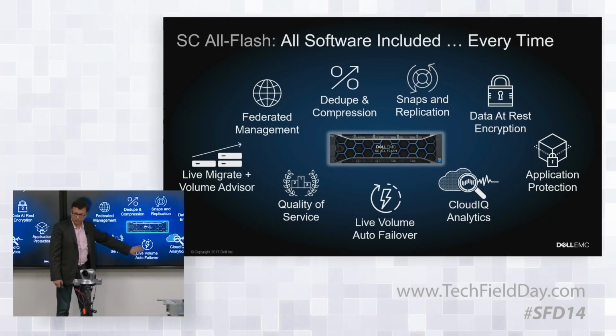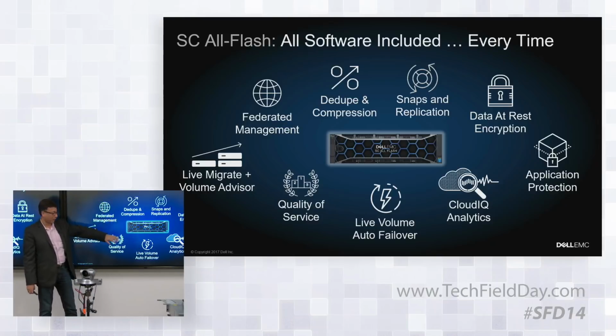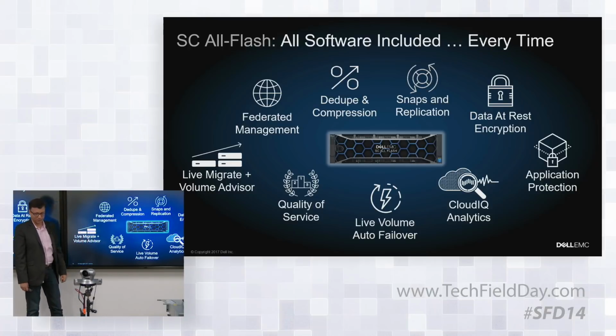Live Volume with auto failover. That's our DR technology, where you can move from A to B, with automatic failover in the middle of the night. We're coming back to that. Yes, we are going to talk about some of these capabilities in depth. We're going to talk about this, and the federation.